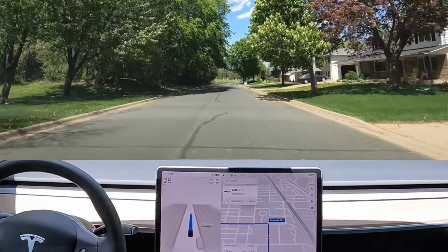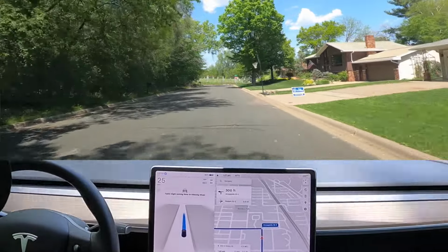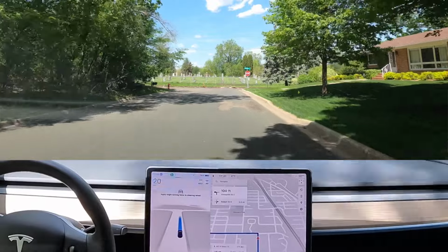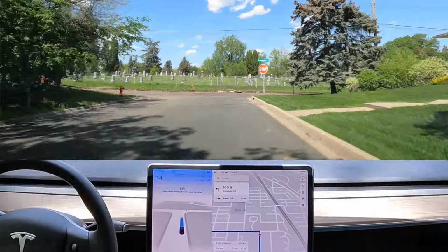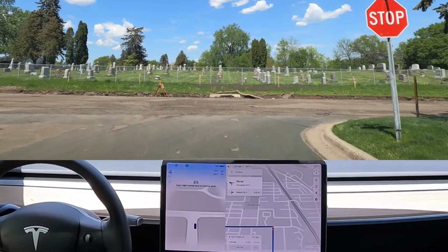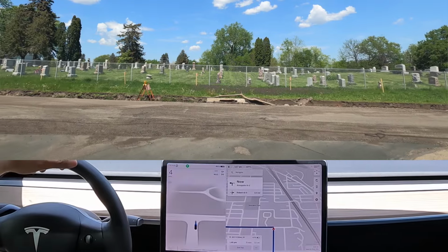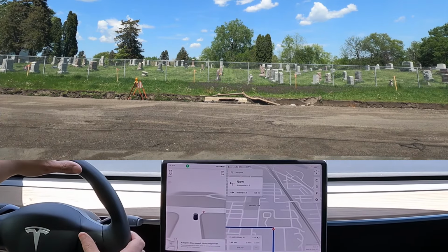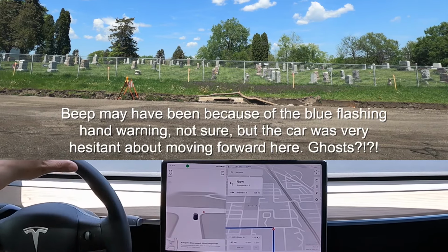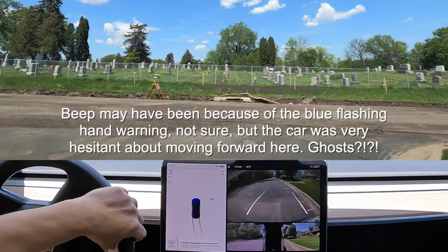I guess technically this is West St. Paul. Doesn't seem correct, but I think I saw that when we were zoomed out. This is the road that's closed, I think. So, yeah, I'm gonna cancel this. We did get a beep, but we're at the end of the sidewalk. Once again, I've managed to navigate into a closed road.